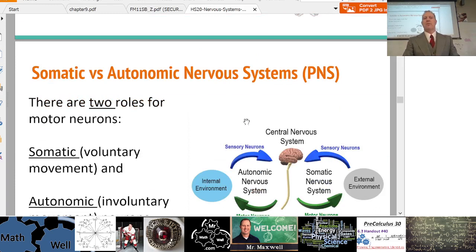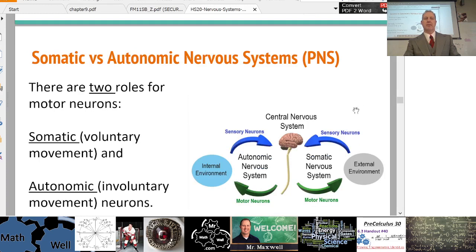Somatic and autonomic nervous system in the PNS. There are two roles for motor neurons. Somatic, that's voluntary movement, and autonomic, not automatic, but it's close, involuntary movement neurons. Okay, so two roles, voluntary and involuntary. The autonomic, that's kind of like automatic, right? So that's how you can remember that it's involuntary.